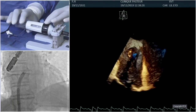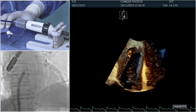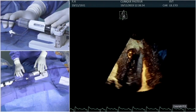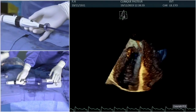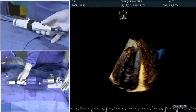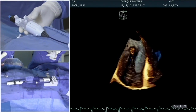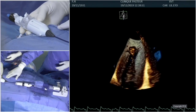So here is the guide. If we enlarge a little bit. So here you have the guide. Here is the steerable. There is another component that is aiming at making sure that the trajectory is really perpendicular towards the mitral valve. And Nicolas is going to handle the IC, the implant catheter, that houses the PASCAL device itself.